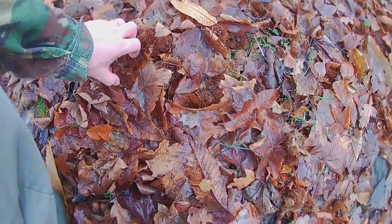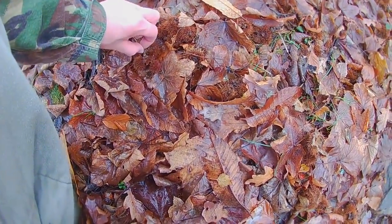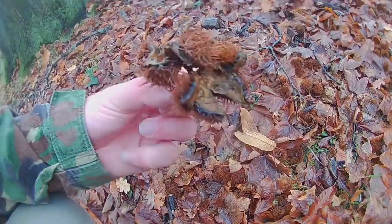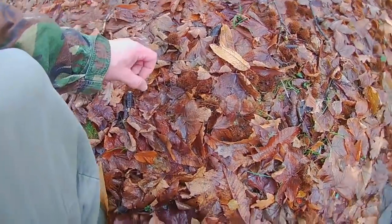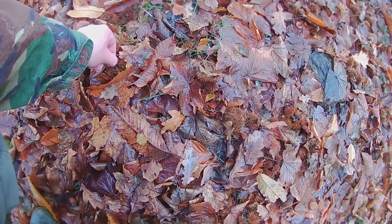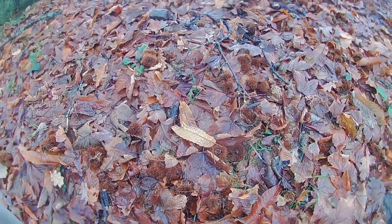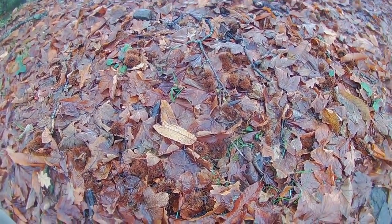Right, I'm no expert, but if I'm not mistaken, these are horse chestnuts. These little prickly, ow, yeah, very prickly. Yeah, indeed. They're rotting away, mind, but yeah, horse chestnuts. What's left of them. So at least I know where there's horse chestnuts in future anyway. Cool.